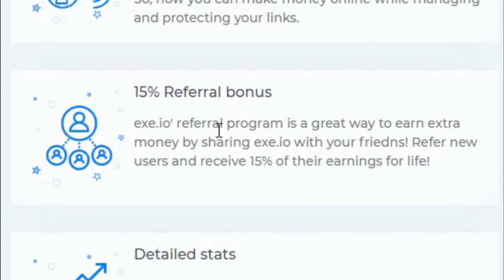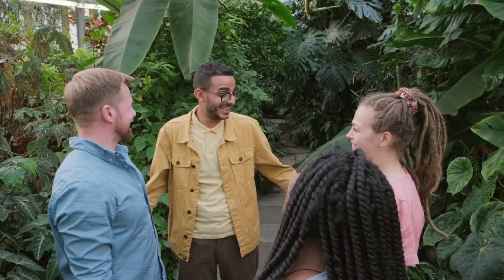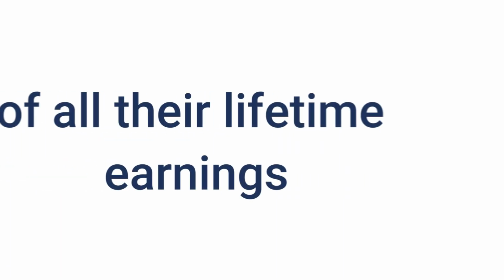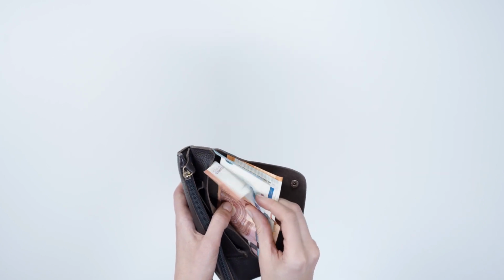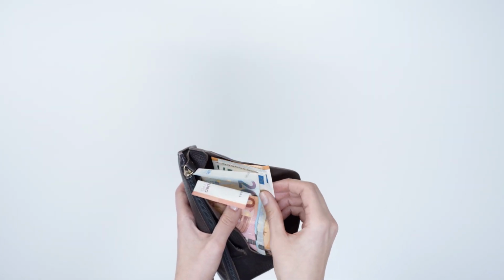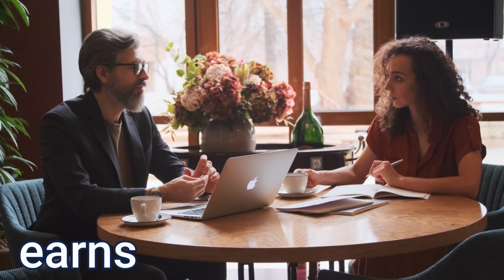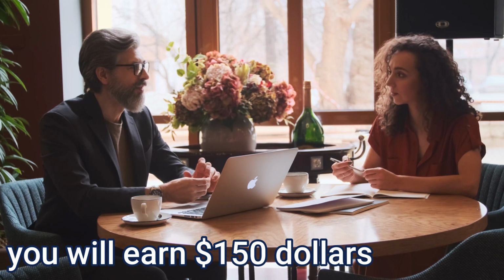It also has a great referral system if you'd like to advertise it to your friends and family or find someone who is keen on generating money. With exe.io, you can actually share your referral code and earn 15% of all of their lifetime earnings, which means you can earn passive income for the rest of your life simply by referring someone. For example, if that person earns $1,000, you'll earn $150 without that much effort.